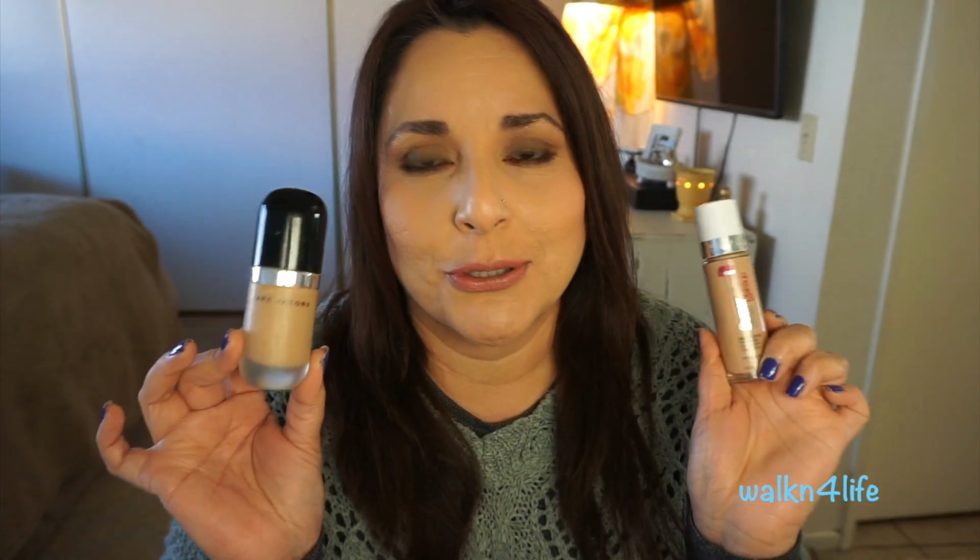These two right here are just my absolute favorite foundations. Really, they are. Like I said, I have it on today. It is a little bit heavier of a foundation than the other one. But like I said, just go light-handed with it and it'll be just fine.